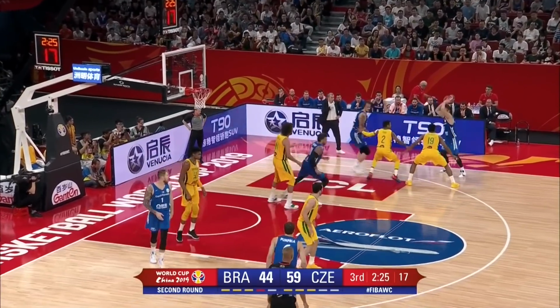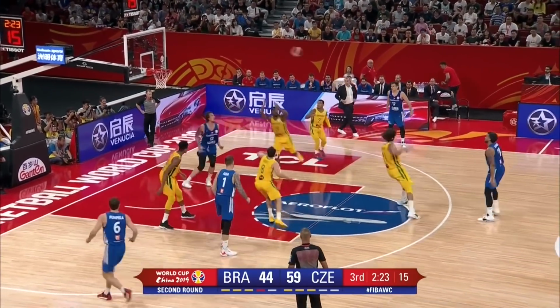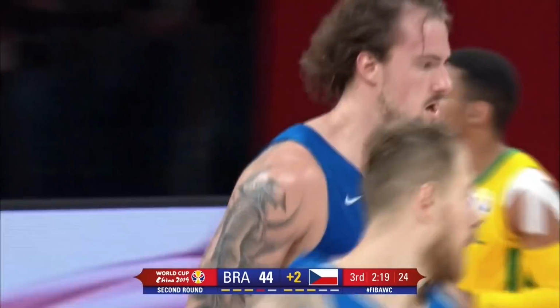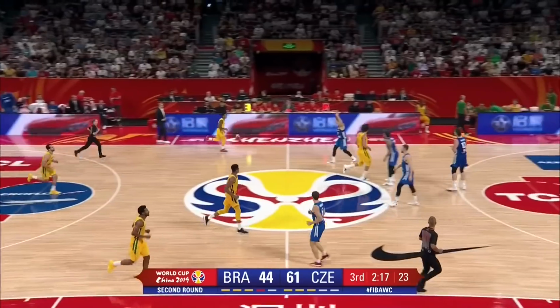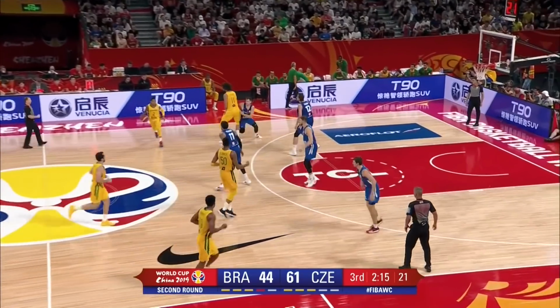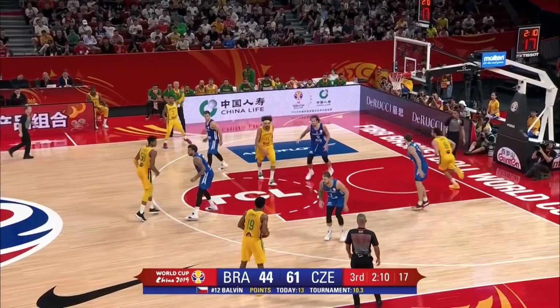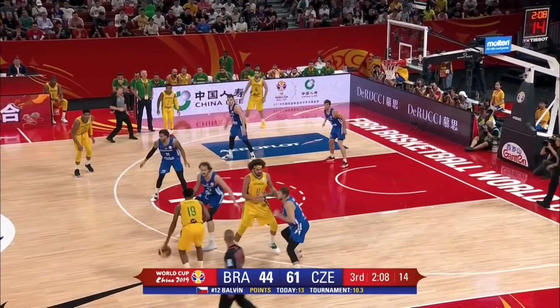Balvin handing off to Bohacic. High and in from Balvin. What a lovely swift pass. The lead is back to 17 for Czech Republic.